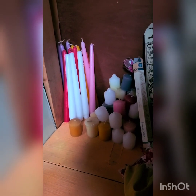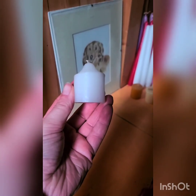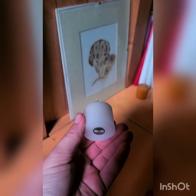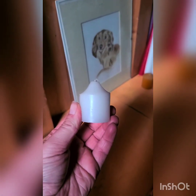I went through a phase where I liked long tapered candles for spell work. However, I'm a big fan of little short stubby candles. They're really handy, they're a good size. You can anoint them, you can engrave on them really well, they're not going to break, and they burn down fairly quickly. I really like these for spell work.